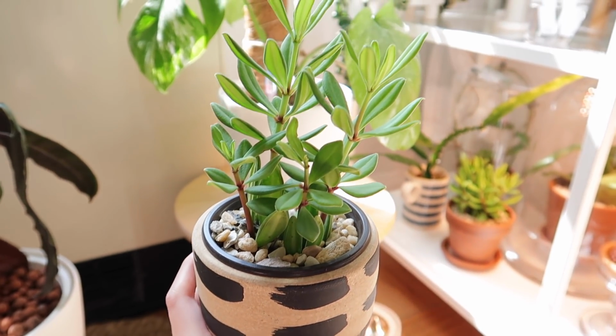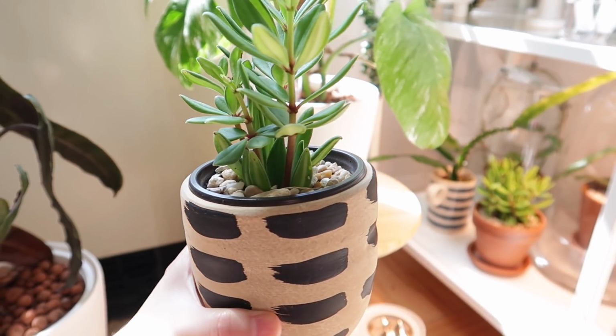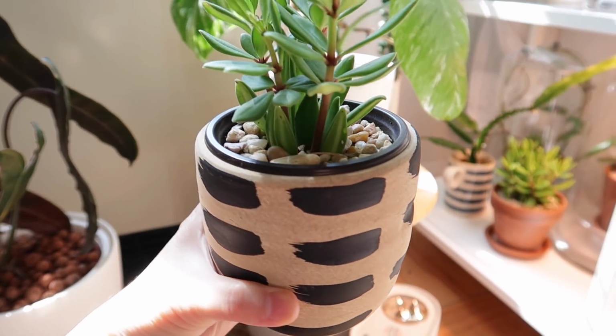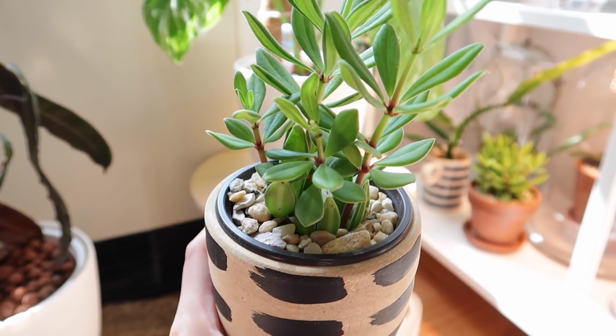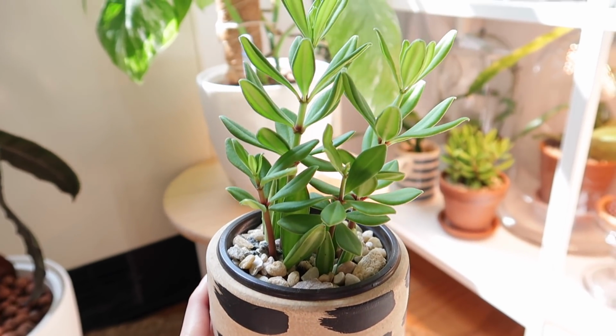This cachepot, as I mentioned before, is one of my favorite pots to use. I love the design of this with the beige background and the black brush stroke. I think the material is a terracotta. I wasn't able to find this online. I got it from a local plant shop.